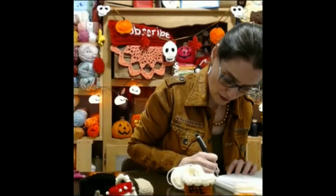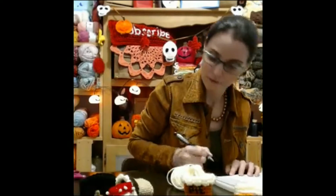It needs a face. That's actually not a bad idea. Putting a little face would be really cute. It'd be like a little amigurumi with the wide eyes and the little tiny smile. Yeah, that would be cute. You could do a face on one side and the word cocoa on the other. A couple of little buttons and a little tiny smile. Cocoa. That would be cute. I like that a lot.